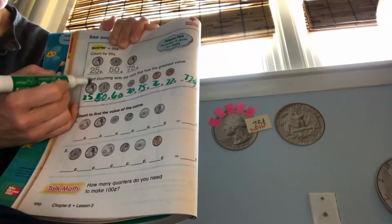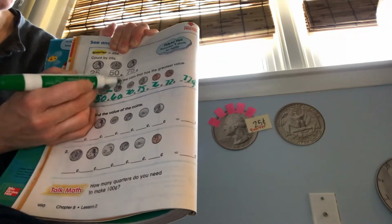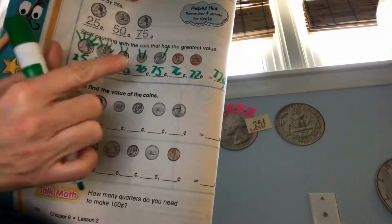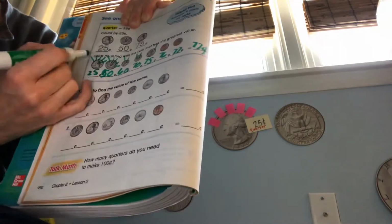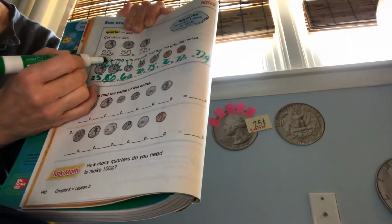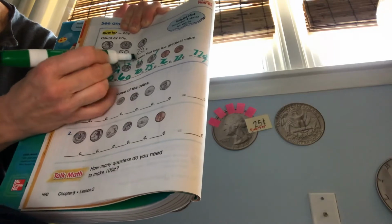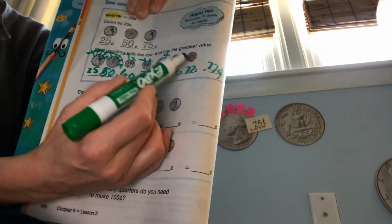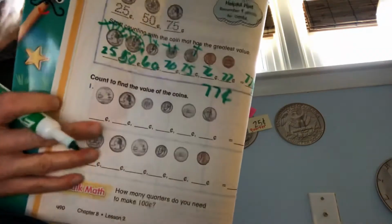So a quarter has 1, 2, 3, 4, 5. 1, 2, 3, 4, 5. 1, 2, 1, 2, 1. Because the dime has 2 nickels in it, and the nickel, of course, is just worth 1. So let's cut the hair and count. 5, 10, 15, 20, 25, 30, 35, 40, 45, 50, 55, 60, 65, 70, 75, and then count on. 76, 77. So this is 77 cents.